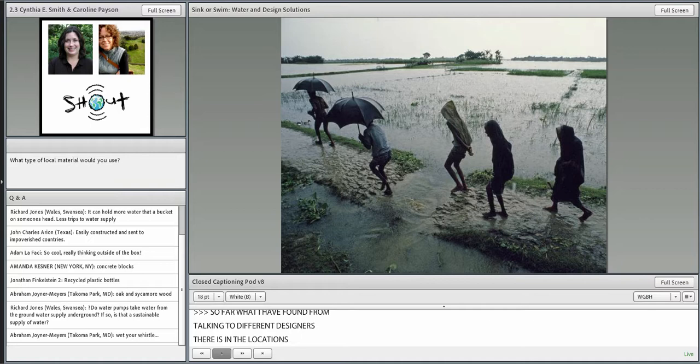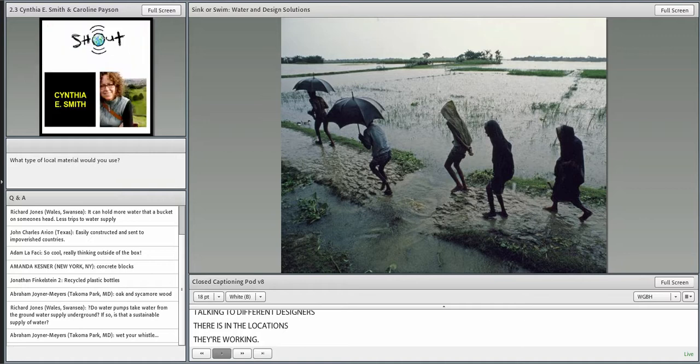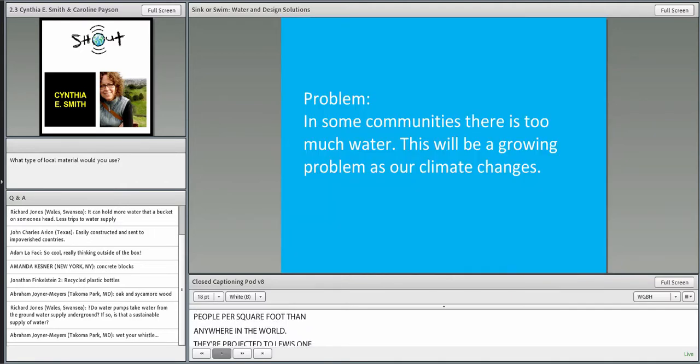Well, in Bangladesh, you'll see there are more people per square foot than any place in the world, and they're projected to lose close to 1/5 of their land to rising waters over the next 40 years. In the communities in villages and cities of Bangladesh, there's just too much water. Their rivers and lakes flood, their seas are rising on the coast, and in the mountains, the glaciers are melting.